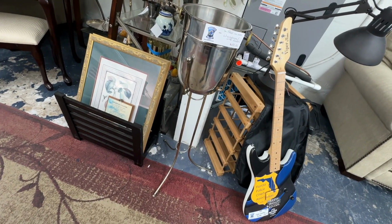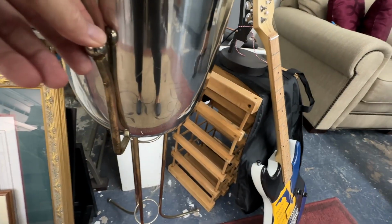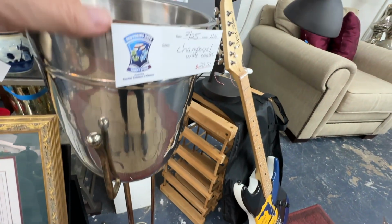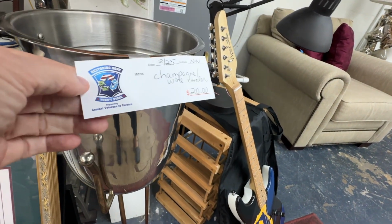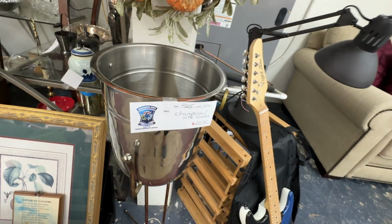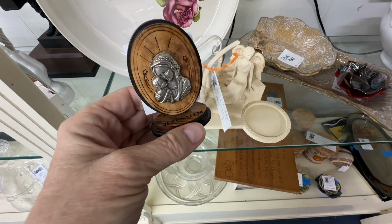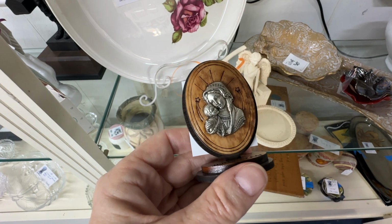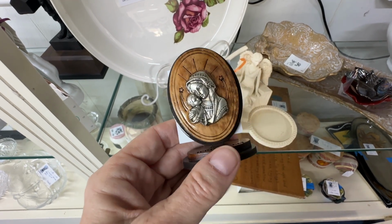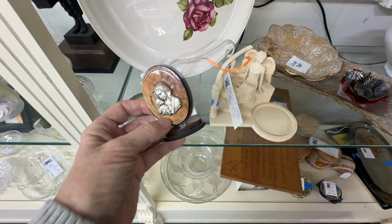Very cool standing ice bucket. It looks like the stand is brass, and then a silver tone ice bucket. They want $20. Very cool. This is sweet. It's a little Mary and Jesus. Nice. They want $3 for it.